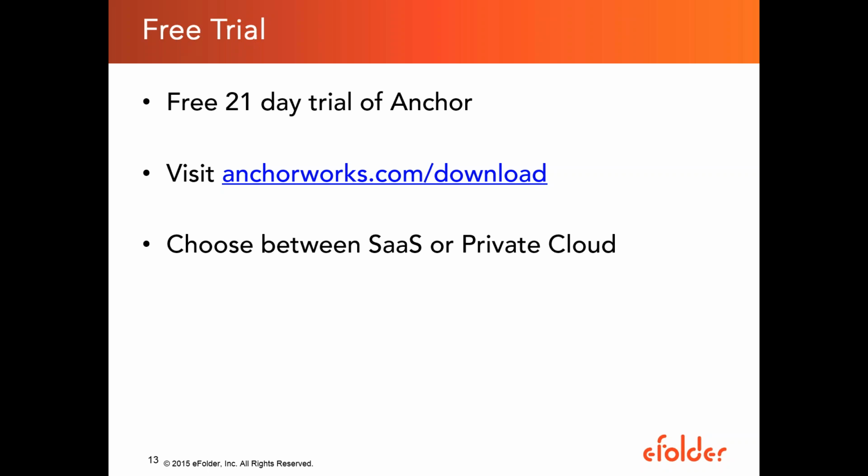All right, let's see here. Seeing some more questions floating in. Neeraj, Wade is asking the top 2 to 3 advantages of Anchor over Dropbox for Business. The simplest way to understand the advantages, Wade, is that Dropbox for Business is priced at $15 per user per month. Anchor is priced on a wholesale basis to you at $5 to $7 per user per month.